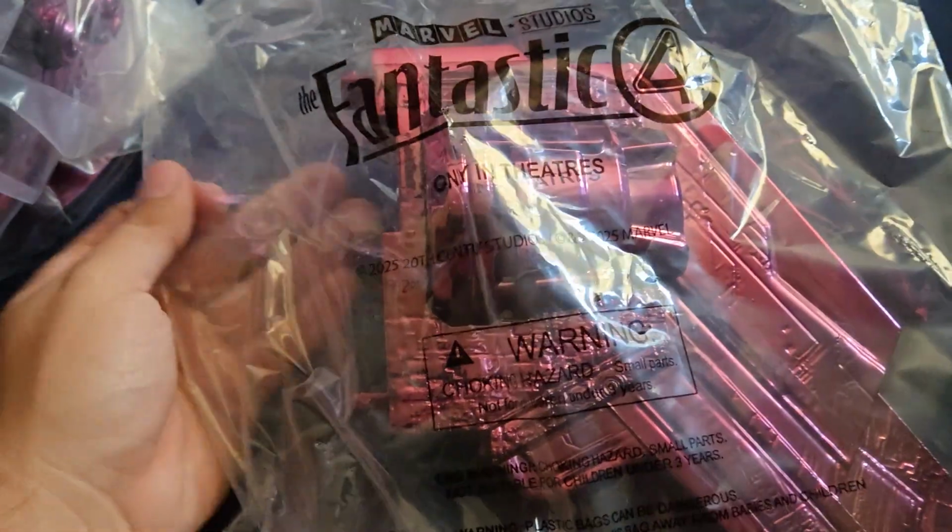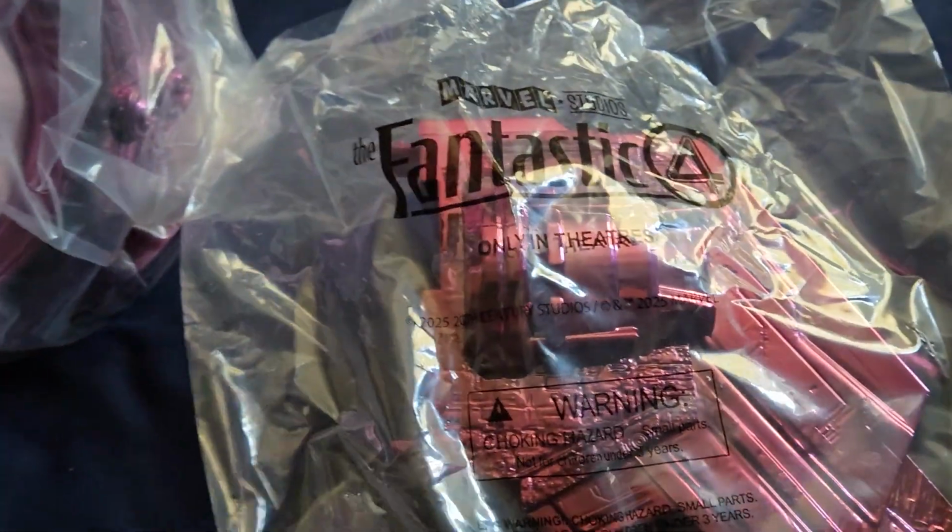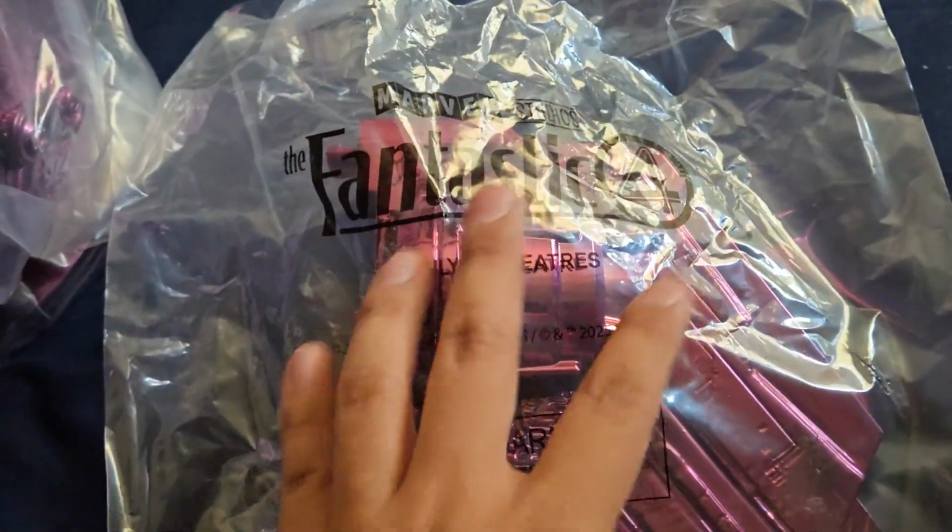Also, movie theaters did a pretty good job with the merchandise and, you know, advertising and stuff. But it's just surprising. Well, not badly, but it wasn't at the level of other movies. So here's the Fantastic Four: First Steps. Alright, now let's open him up. Get him out of here. Should also have, yeah, right there, Fantastic Four logo.